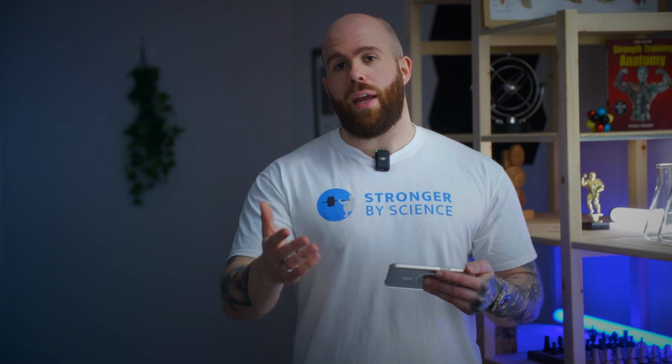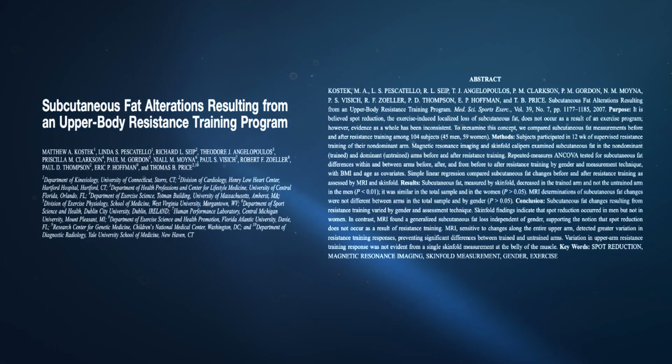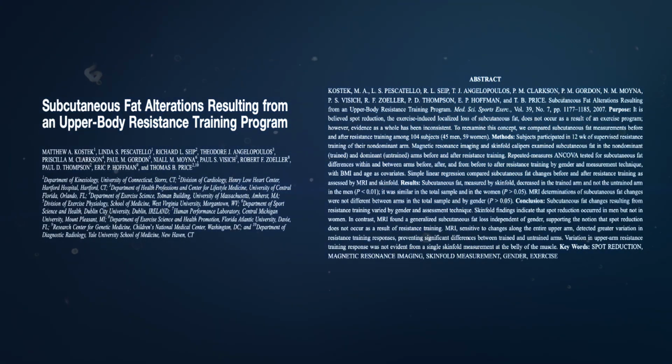No malicious intent is implied by the authors, but the wording that was used in order to discuss the Mohr data that we briefly looked at is not very appropriate, again, given all the other limitations and the very limited literature on spot reduction that existed at the time. Let's move on though to the next study that was done many years later by Kostek et al. in 2007 called Subcutaneous Fat Alterations Resulting from an Upper Body Resistance Training Program.